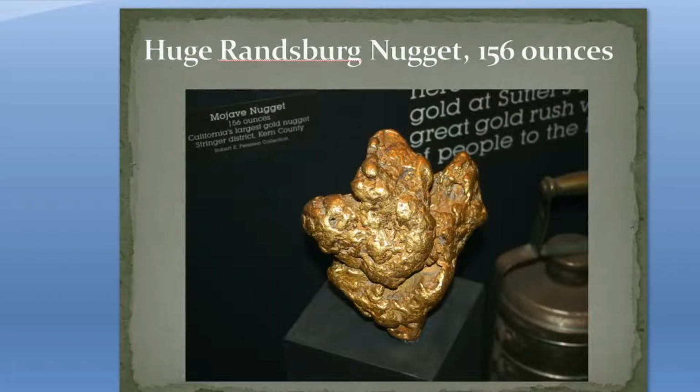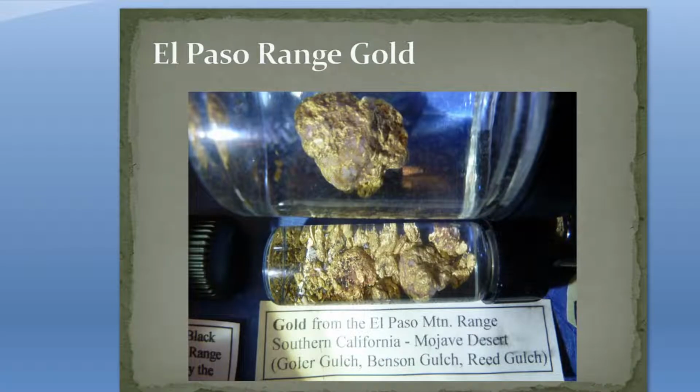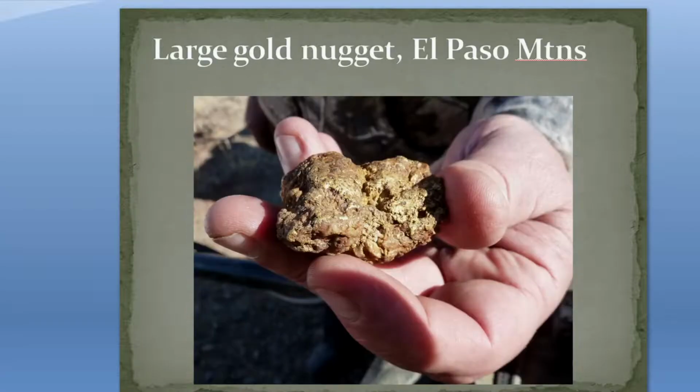And like I say, the Mojave nugget, which weighs 156 ounces, is on display in the Museum of Natural History in Los Angeles, and it was found with a metal detector in the Stringer area, which is just south of Randsburg proper. But there's a lot of gold found in the El Pasos, some nice nuggets, and even some really big nuggets. This nugget weighs over 2 ounces, and it was found by Pat Keene of Keene Engineering, which is a company that sells mining equipment and that sort of thing. Pat was out there in the El Pasos with his metal detector, and you can see that's a mighty nice find.